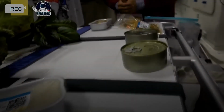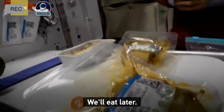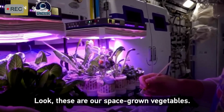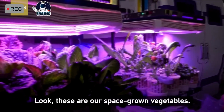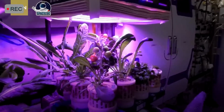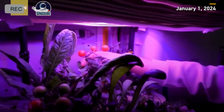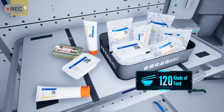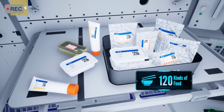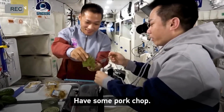Now, one thing that is undeniable is that crews on Tiangong have been eating very well. The station's unique greenhouse facilities represent a significant advancement in space agriculture. Crew members successfully grow cherry tomatoes and lettuce as part of experiments in space-based food production. The 120 varieties of food available aboard Tiangong represent a culinary program designed to maintain both nutrition and morale. The selection process is highly personalized for each crew member, with meals chosen based on individual astronaut preferences.